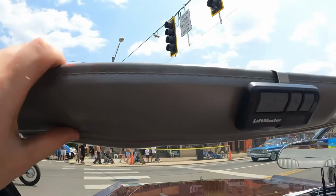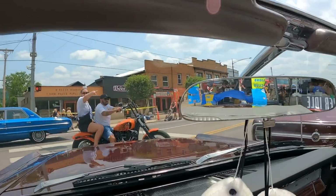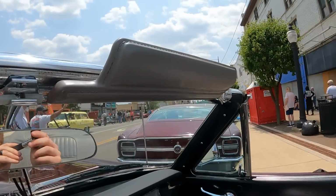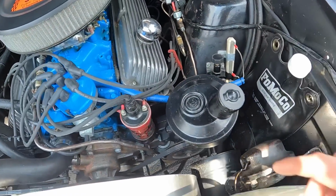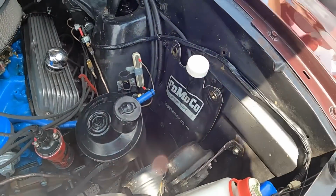Up above, there are sun visors, and this is what they look like. They're on the slender side. Nice rear view mirror here with daytime, nighttime feature, as well as a night visor for the passenger. It's got power steering. Yep. Look at the windshield washer bag.